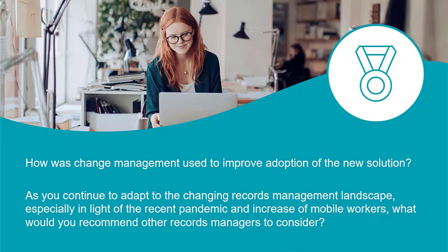Were there any things on the change management front? Did you engage your corporate communications department? Were there other tools used to help do that communication, or was it mostly you and your team going and evangelizing to the organization?